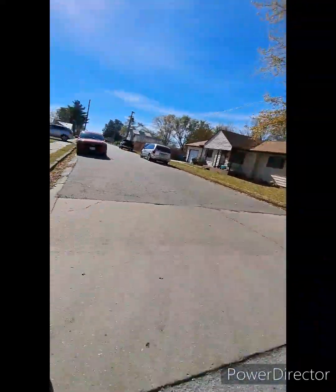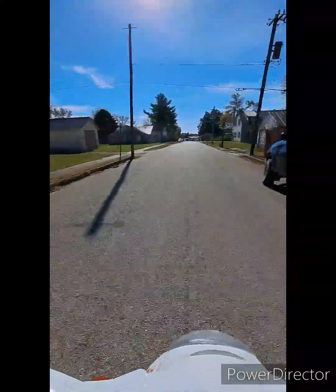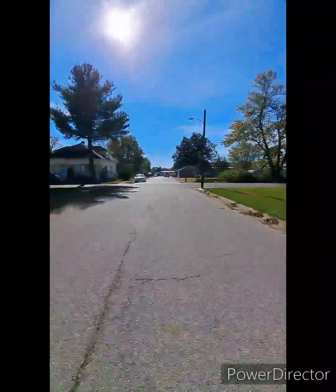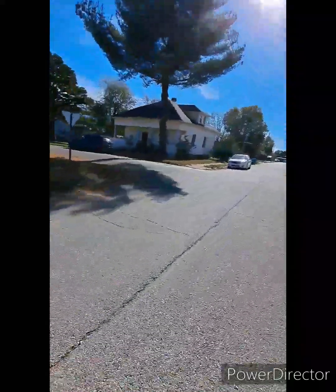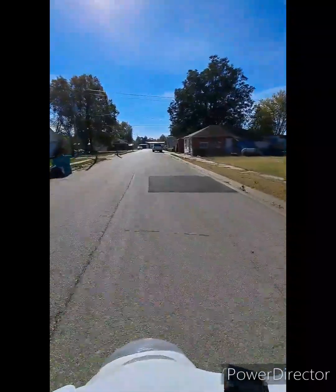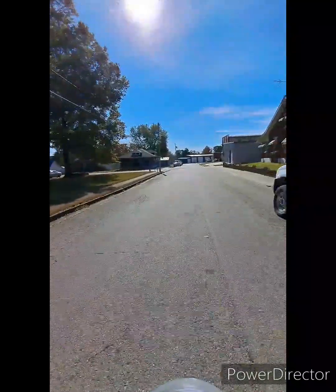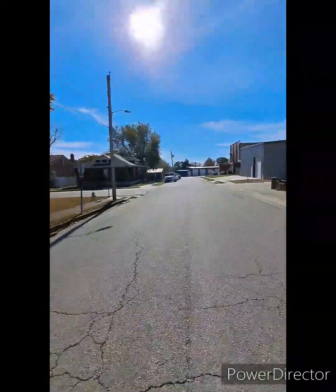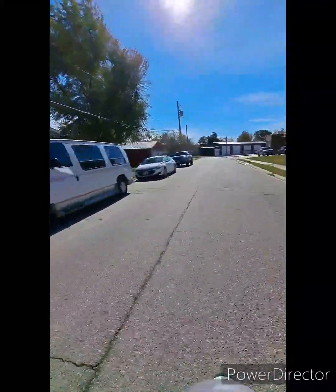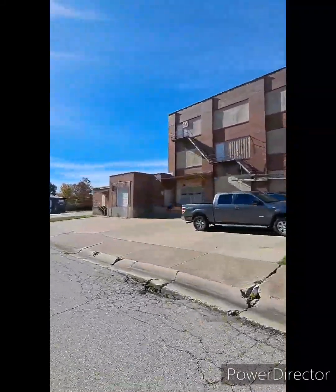Alright, so I'm going to take you down some other roads in town. I've been down these blocks a few different times already, and so this is getting a little boring for me. We will check out some other areas. I don't know what this place is, but it's definitely a factory of some sort.